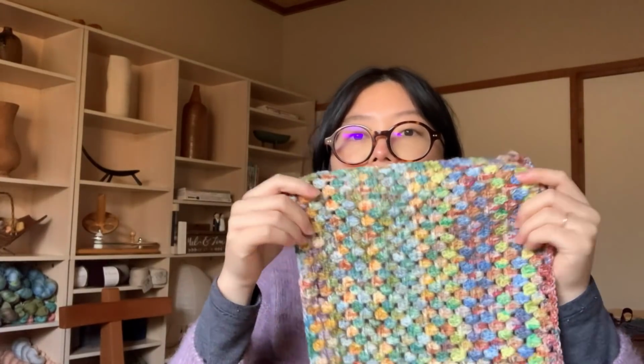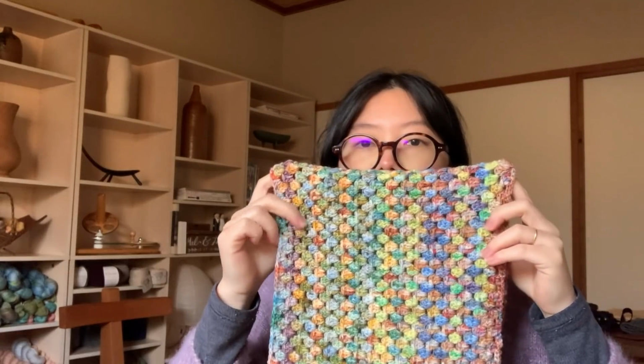But this is kind of my FaceTime project. If I'm talking to family or friends via FaceTime, this is what I work on. So I've been slowly chipping away at this, but it's still very short. But it's been going.